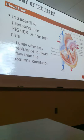So this gets into the actual physiology of the contraction a little bit. We know that the intracardiac pressures are higher on the left side. When we're talking about intracardiac, we're talking about the pressures within the chambers. So why would the pressure be higher in the left ventricle than in the right ventricle? Good. Absolutely. It has to overcome afterload, which is peripheral vascular resistance. And we'll talk about that here in a second.